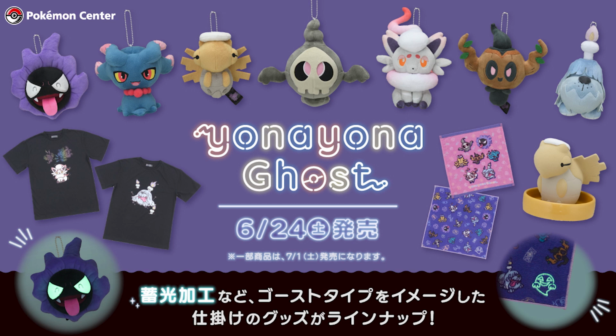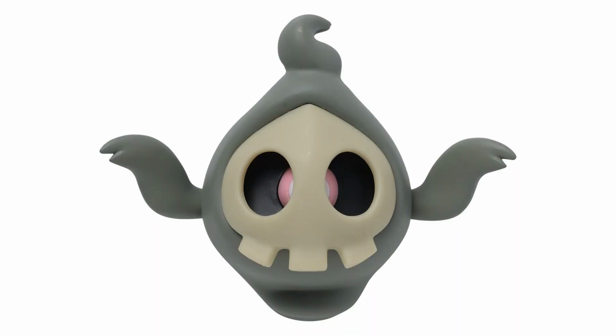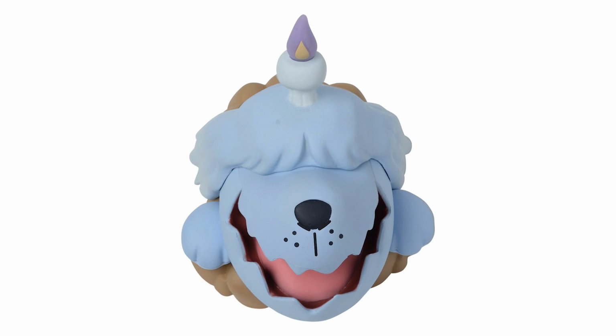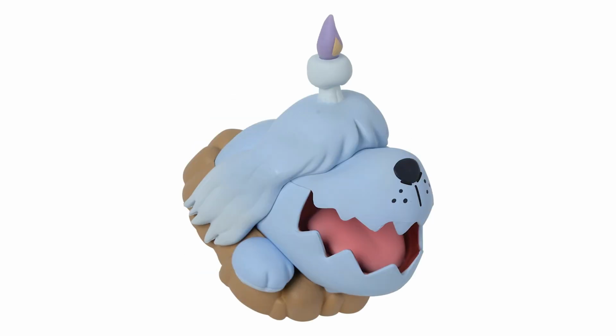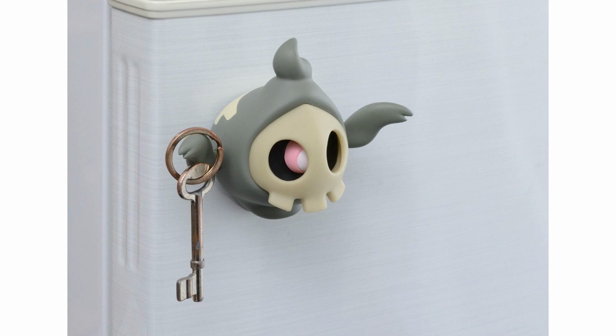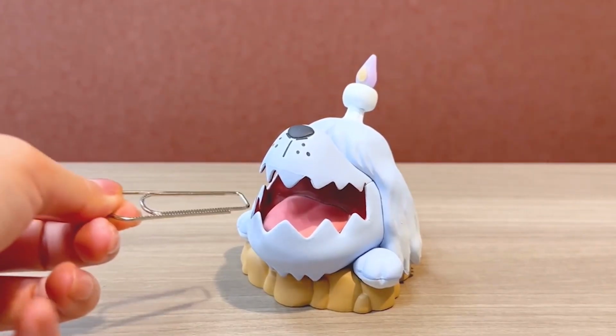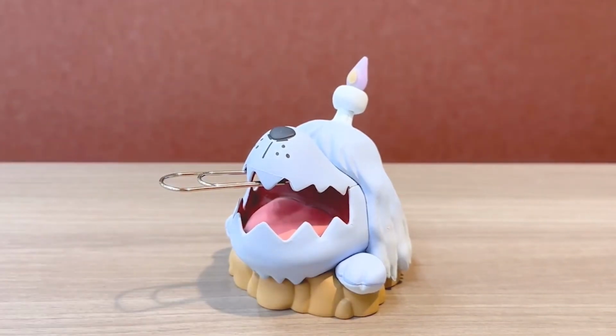A couple weeks ago, I talked about the Yona collection, which is a bunch of ghost Pokemon plushies and cool little things. There's a new addition to it. We now have these glow-in-the-dark magnet figures, so you can attach your Houndstone or Duskull to your fridge or maybe a filing cabinet. Have these little dudes hold a key or something. Maybe nothing too heavy, but that's super cool. They're halfway poking out like a ghost. I think these are super rad.